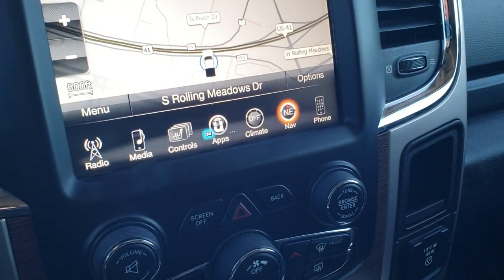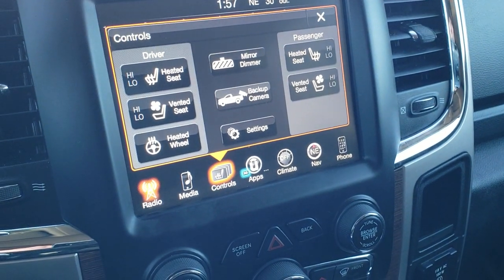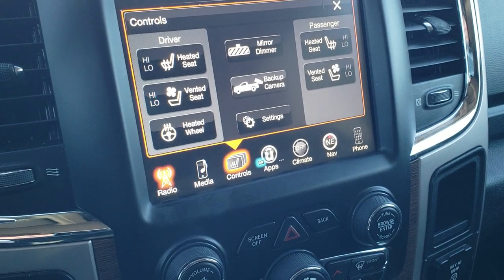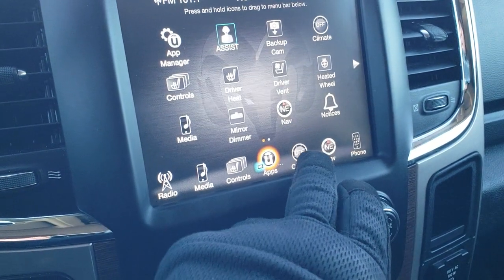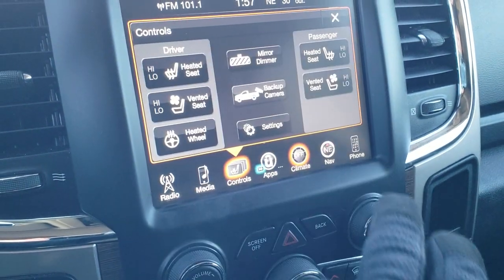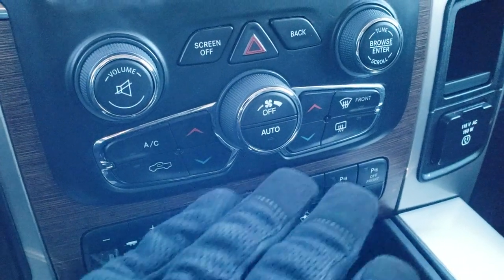Nice and clear. AM, FM, and Sirius XM radio. Has heated and cooled seat buttons, as well as the heated steering wheel button. You can control your climate control from here as well. And if you don't like the climate control up there, you can do the climate control down here.